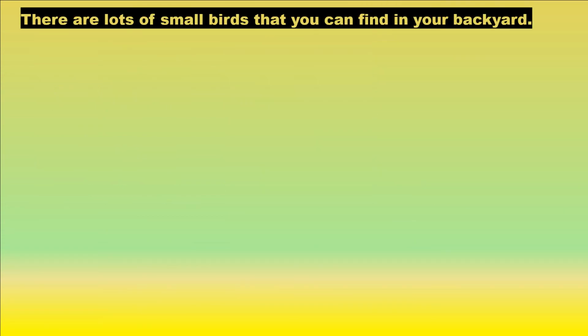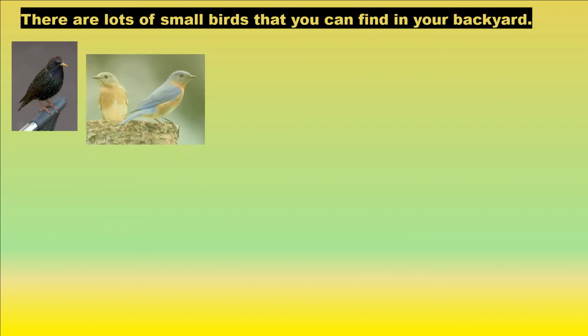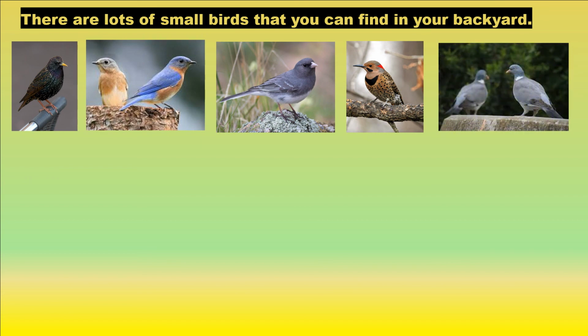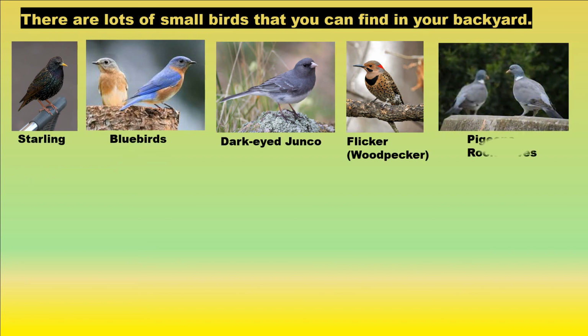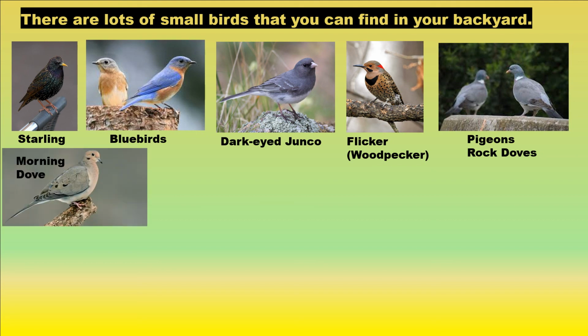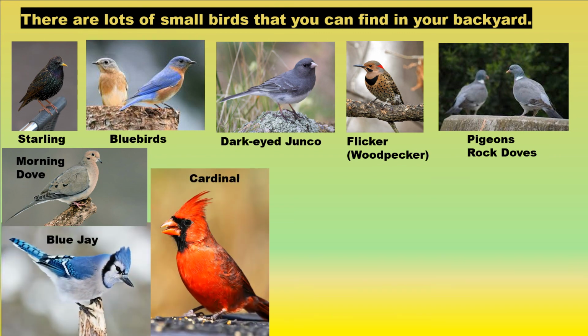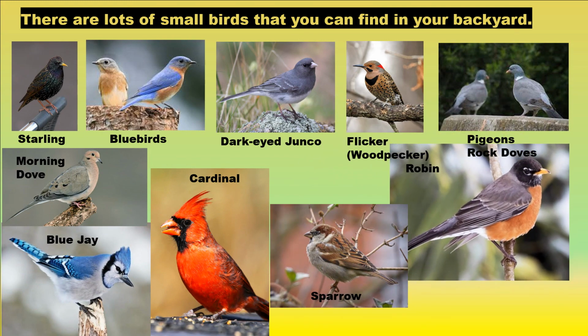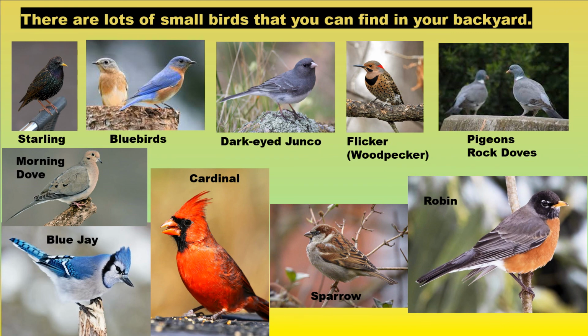There are lots of small birds that we can find in our backyard. Do you know these birds? The starling, the bluebirds, the junco, the flicker, sometimes called a woodpecker, and the rock dove or pigeon. Also, mourning dove, blue jay, and the cardinal, of course. Lots of sparrows in our area, and of course the well-known robin.